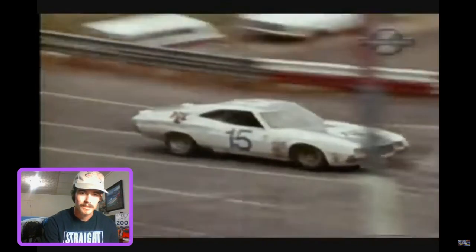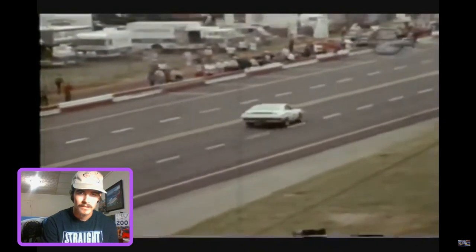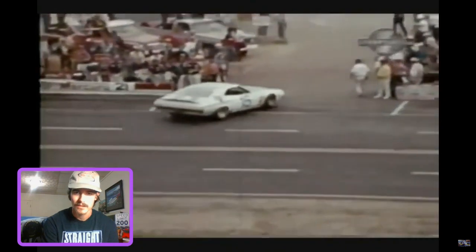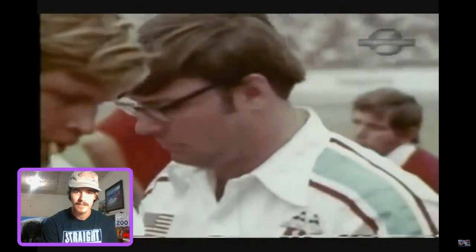There's Buddy. For the past 2 laps around the oval, the RC Cola Ford sounded bad. Now, on the 280th lap, Buddy Baker heads down pit row and... Well, his day's done. The defending World 600 champion is out of the race. Man.